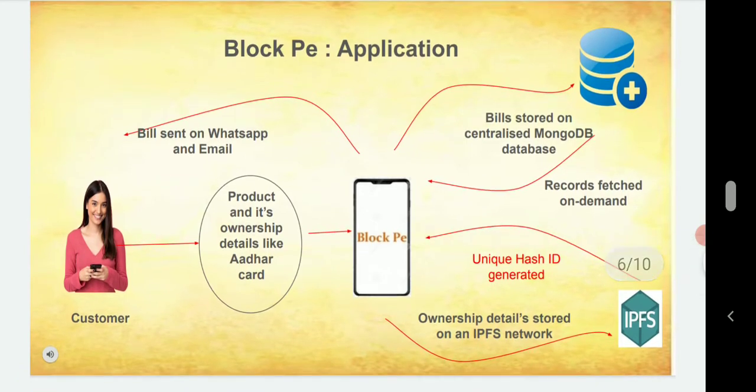Here we can have a look at the data flow. The customer provides his details and the shopkeeper also provides the product details, which is fed into the front end of the application. From here, the data is stored on a MongoDB database. A copy of the bill generated is sent on WhatsApp and email to the customer. The records present on the MongoDB database can be fetched on demand using the front end of our application. The meta details of the product as well as identification details are stored on an IPFS network, which generates a unique hash ID which can be used anytime for verification.